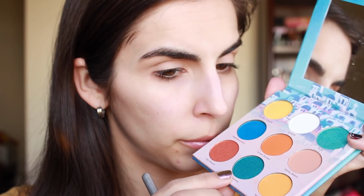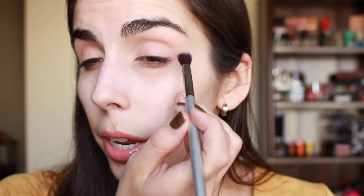I do want to say these have a very chemical smell to them. I don't know if it's coming from the eyeshadow or the packaging, but it's definitely a smell that you can smell, and it's not like a nice fragrance. So I figured I'd point that out.